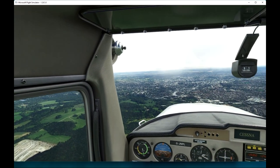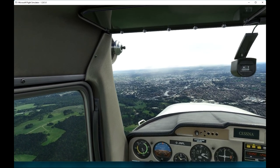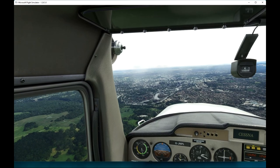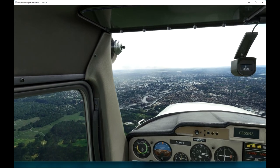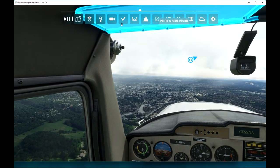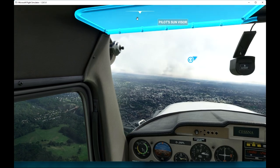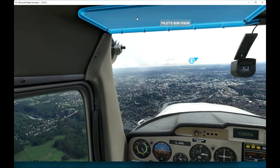Now in front of us, you can see we're looking into Bristol now, into the docks area, Bristol itself. And on our left, you can see this sort of cleft. It's like. Cessna November Papa Lima, leaving my airspace frequency change approved. There we go. Let's just say. Tower Cessna Golf, Juliet November Papa Lima frequency change. Now there on our left is Clifton Suspension Bridge, so I've come up too close to it.